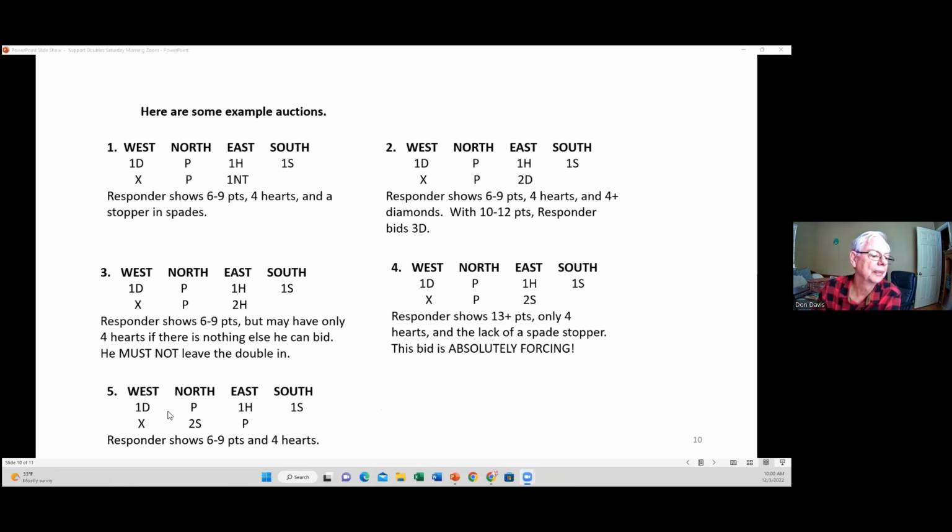Yes, it should be. West opens a diamond, East bids a heart, South bids a spade, West doubles, and North bids 2 spades. East pass shows a minimum responding hand with only 4 hearts in it. He's not interested in the 3 level. He says, partner, they have the spades. And what has the spades owns the hand lots of times. And in this case, it's not East-West. So if West has extra values, he can consider bidding on. Maybe he has 6 diamonds or something and might want to bid 3 diamonds, but East is finished. And that's what he's telling his partner there.